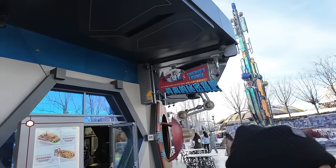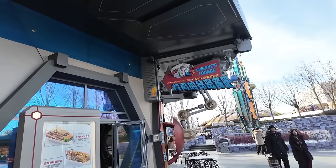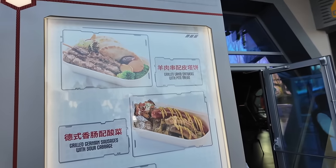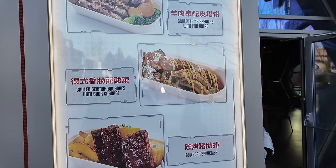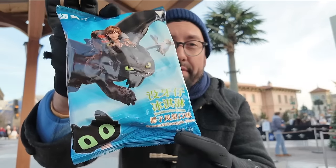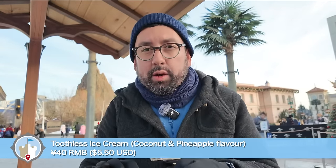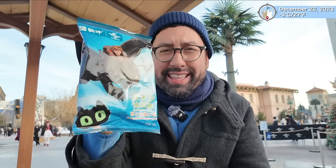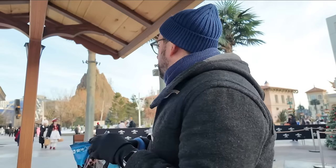Well, we're back where the Transformers are, Swerve's Lounge. See what kind of food they got. Grilled lamb skewers with pita bread, grilled German sausages with sour cabbage, and barbecue pork spare ribs. They have toothless ice cream, and I bought it and I thought, oh, I need to eat this really quick, it's gonna melt. No, it's freezing outside. So I've actually been holding on to this for like the last 20 minutes. We're in the Christmas market area, and it's -3 right now.